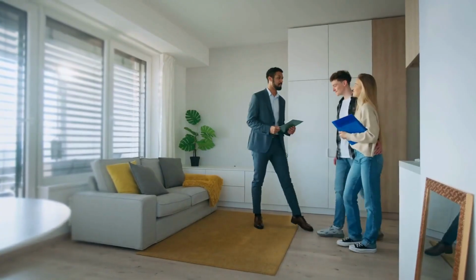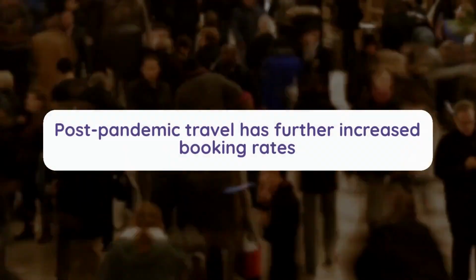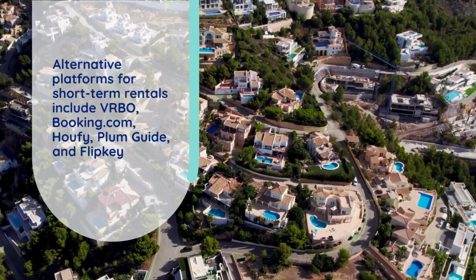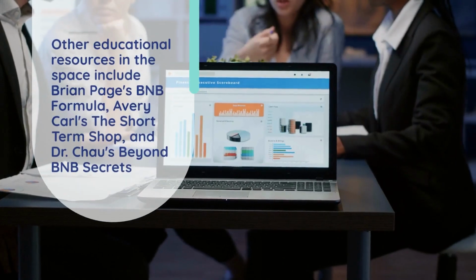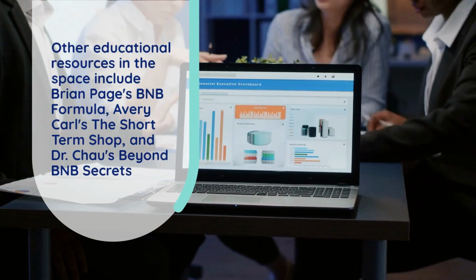The pandemic boosted rural Airbnb rentals, such as cabins and cottages, while creating demand from traveling nurses and renovation projects. Post-pandemic travel has further increased booking rates. Alternative platforms for short-term rentals include VRBO, Booking.com, Plum Guide, and Flipkey, providing options if hosts face account restrictions on Airbnb.